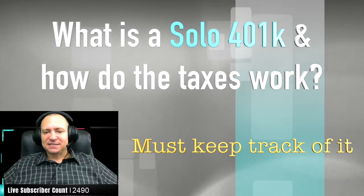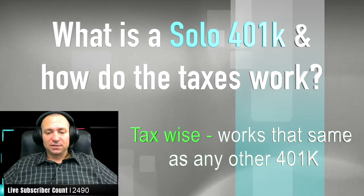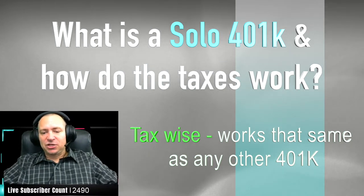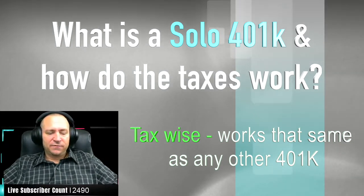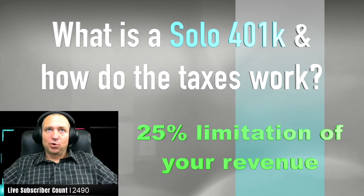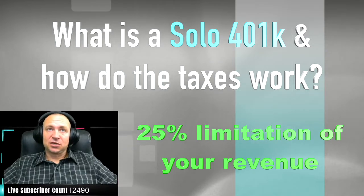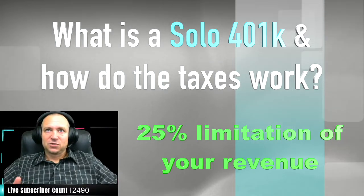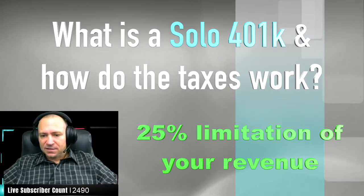In terms of tax, it works the same way as any other 401k. Except you as the owner, you have the ability to put a lot more money into it because you can decide how much you want to match from your company. I believe there's a limitation of 25% of whatever the revenue is. So in order to max fund the 401k, you're going to need like 100,000 or something of revenue. So that way 25% of that, the business can contribute, 25 or 27,000, somewhere around there, and then you can contribute 19,000 or 24,000 or somewhere around there.